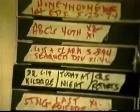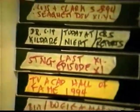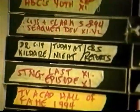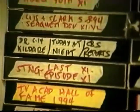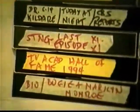And then a Sequest DSV episode about an alien spaceship. What else? I got a Dr. Kildare off Nickelodeon, I think. Real good quality. Today at Night was when the Today Show changed their set a couple months ago. CBS Reports was on something, I forget what. There's Star Trek Next Generation, the last episode.